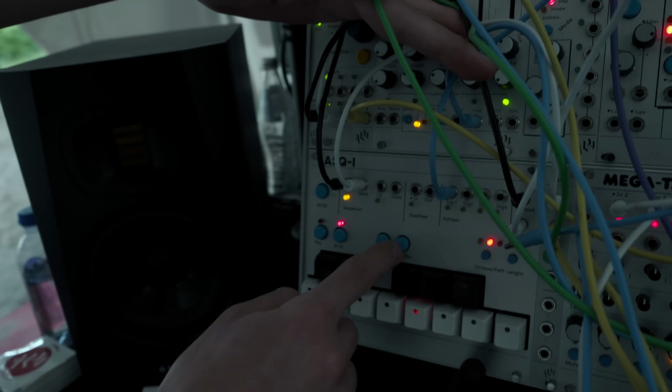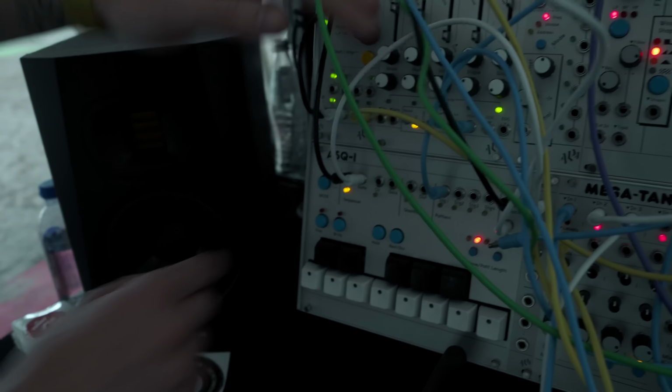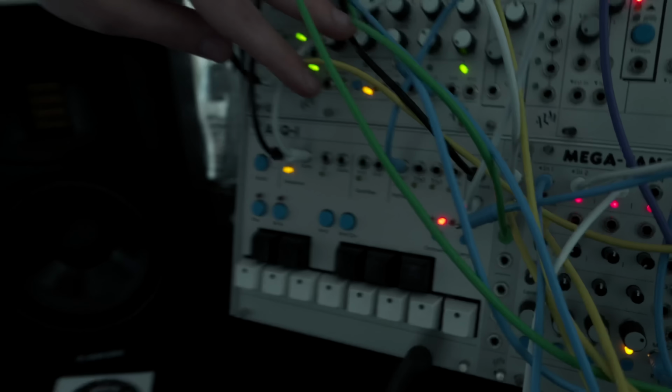Just putting in some random notes here. Okay, so there I did like 16 notes. How long sequences can you make? 128 steps on these two, and on the trigger sequences it's 64 steps. Each sequencer is almost like a different sequencer, so you can have them at their own lengths, and it doesn't actually need to all match.